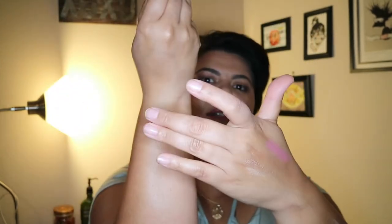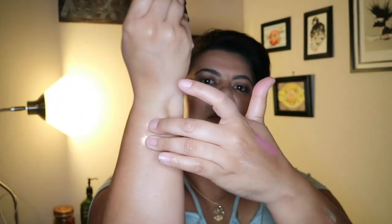I just opened it up. Gosh, this is just swirling my finger around. So we didn't swatch on the same. Oh my God. Do you guys see that? That is like amazeballs. They feel so smooth and creamy.